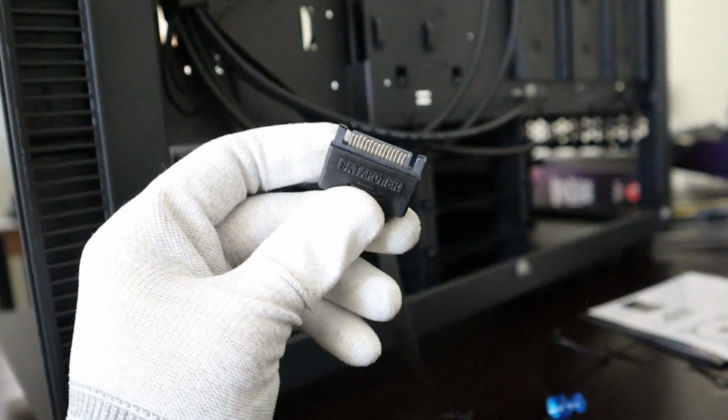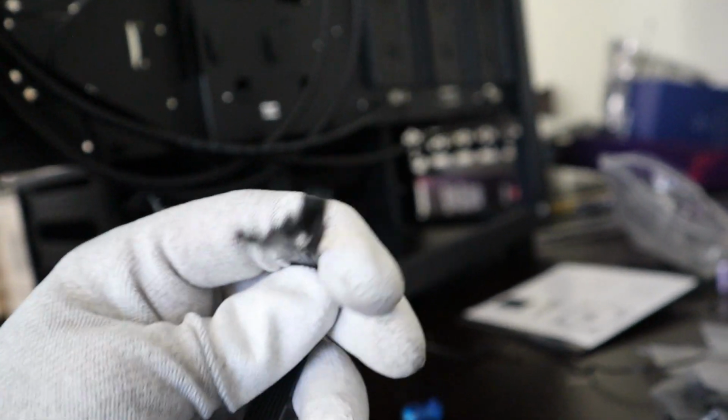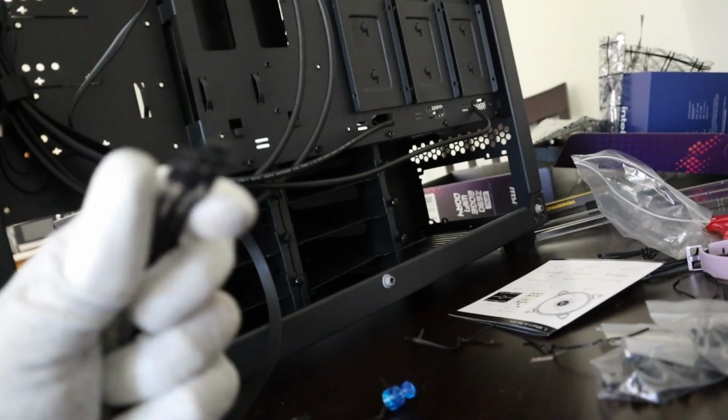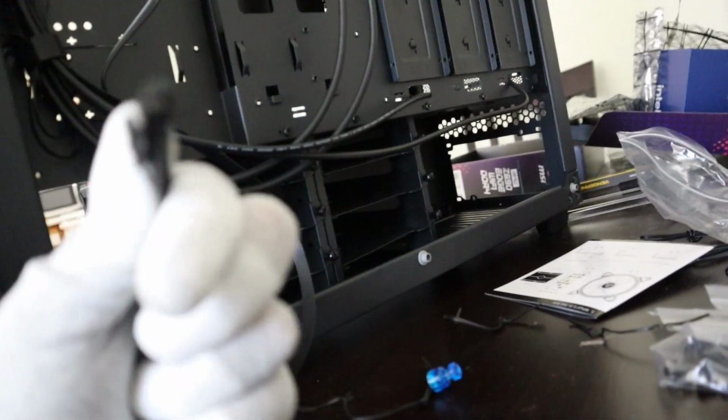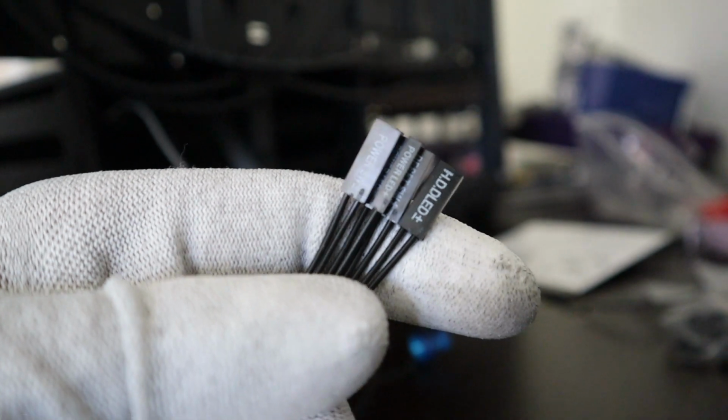This one's power, so I can't do that until I plug in the power supply. But what the heck is this mess? This is the only set of cables that I don't... I'm assuming it all goes into one slot, but it's all separated. So I have no clue. What does it say? It's all LED, power, switch. Oh, power... That's a clue. Ha!